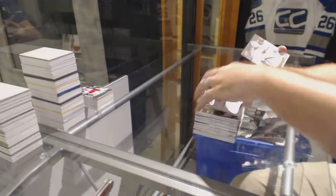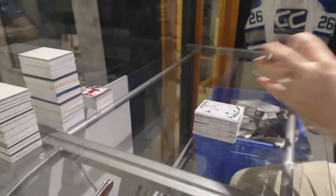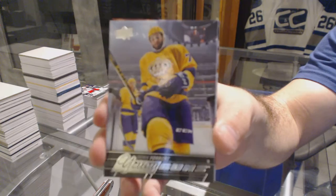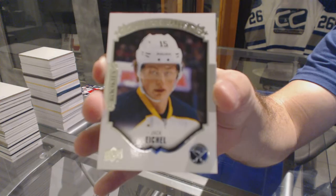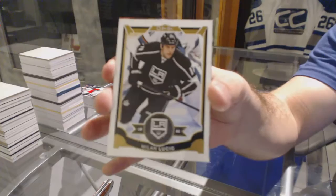Minnesota Wild, Devan Dubnyk canvas. Young Guns of Derek Forbort for the LA Kings. We've got a Portrait Rookie, Jack Eichel. Milan Lucic, Retro, or sorry, Update OPG for the LA Kings.